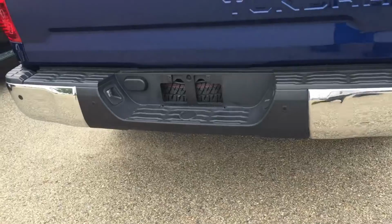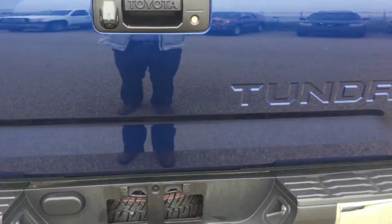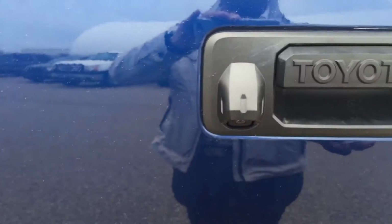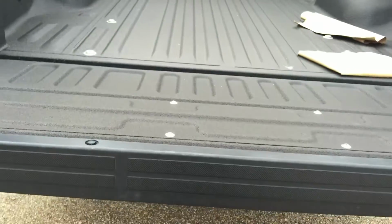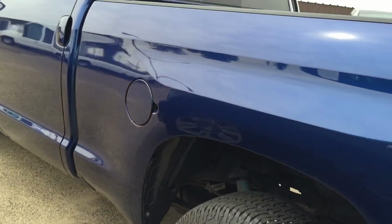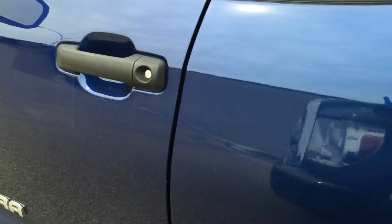At the back they also do have 180-degree sensors. They also come with a backup camera on the tailgate. Hydraulic tailgate as well, which means it won't drop all at once. For safety features as well. And no visible damage or rust on the truck so far.